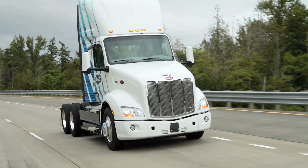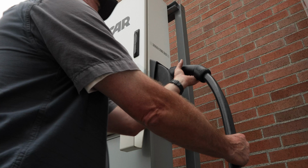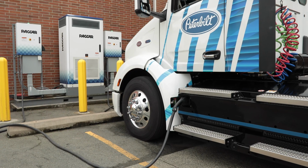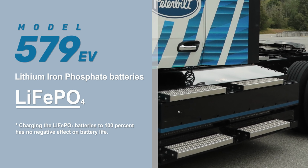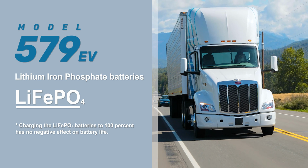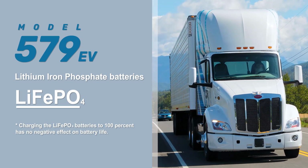In order to maximize the Model 579 EV's overall battery health, the batteries need to be charged to 100% at least once a week so that battery balancing can occur. The Peterbilt Model 579 EV has lithium iron phosphate batteries, and unlike other battery chemistries, charging these batteries to 100% has no negative effect on overall battery life.